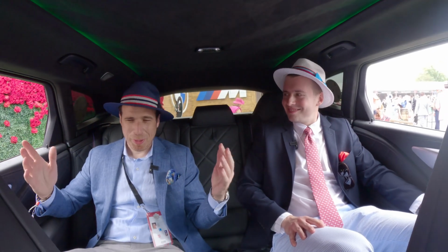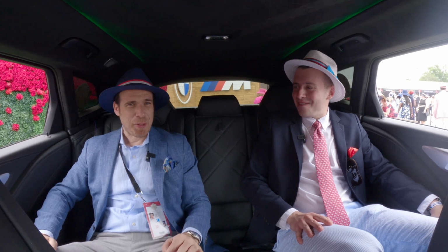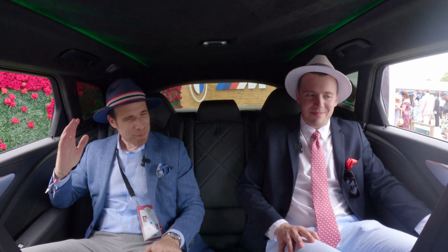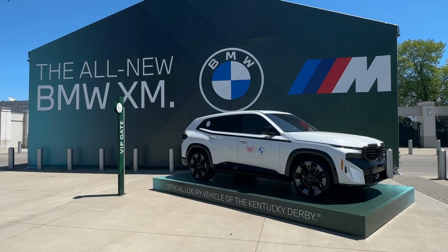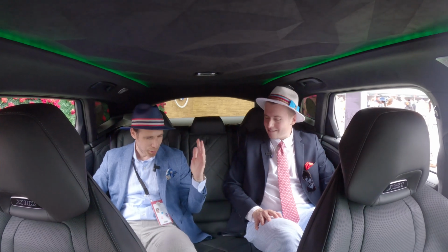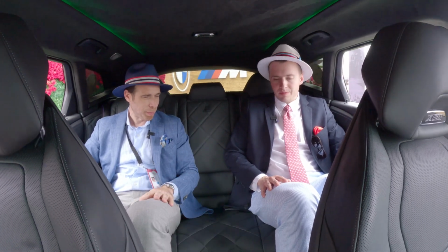So we're at the Kentucky Derby today, so honestly I would love to have a chauffeur just drive me in this car. As much as I love driving, there's some of those days where I would just prefer to be in the back seat, be dropped off at a VIP tent and just enjoy the nice ride. So with that being said, tell me what we have here. A very different bench than what we see in the other X products, so tell me more about that.